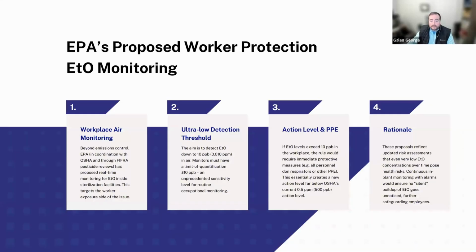But the EPA's concern isn't just the air outside the facilities. It extends to the air that workers breathe inside sterilization units. In fact, earlier this year, the EPA signaled through a draft rule in its pesticide re-registration process that they want to implement real-time ethylene oxide monitoring for workers as well. This is separate from, but complementary to, the emissions rule. The idea is that every sterilization facility would continuously monitor the ambient ethylene oxide in work areas and have alarms if levels get too high.